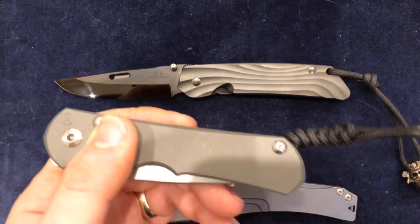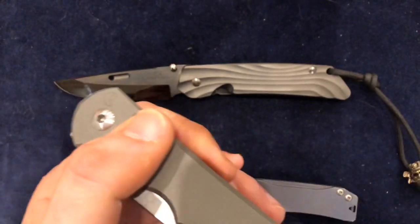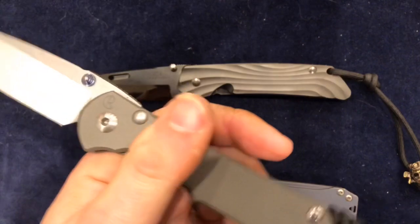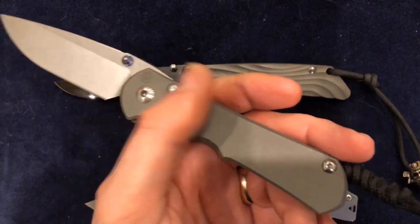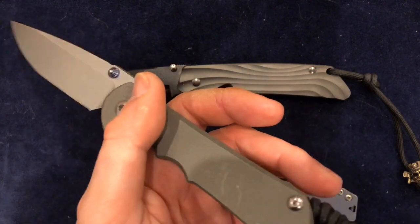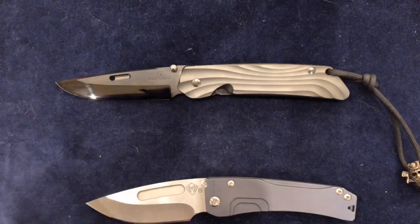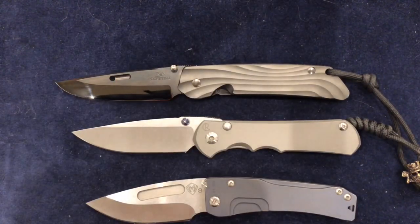Funnily enough, this is called the Rockstead Higo. This handle shape, if this was a Japanese sword, would be called the Higo style. A Higo sword handle in Japanese parlance is wider at the ends and has a sort of narrow waist in the middle. Really, really nice, actually. I like that. It's got a really nice feel in the hand to it.